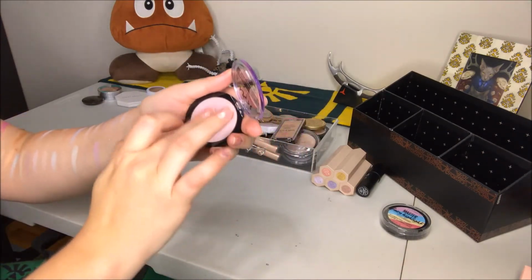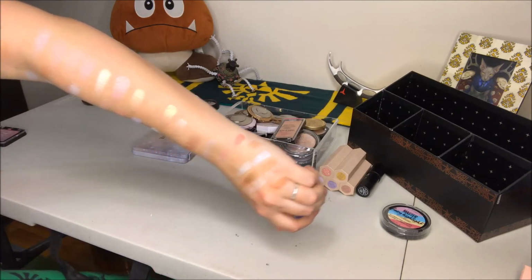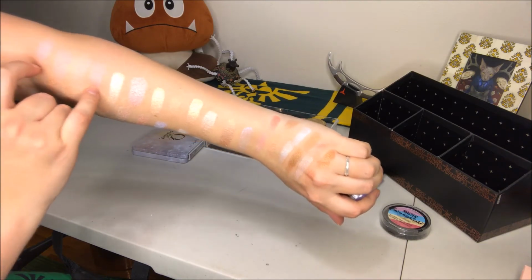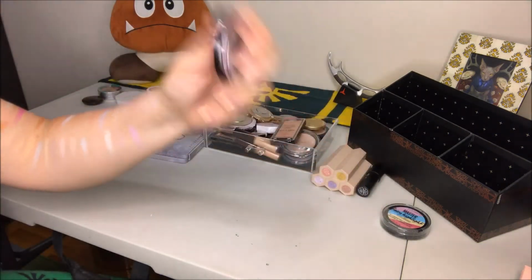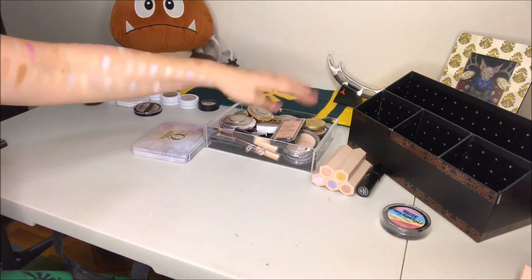I'm pretty sure Lavender Steel does exactly the same thing. Yeah, pretty much. Lavender Steel is pretty much the same thing. So this is Lavender Steel, the NYX one, and then this is the Ombre Blush when you put the two of them together. I prefer this guy. I will keep this one. So I'm going to get rid of this for sure.